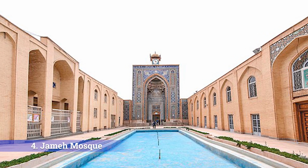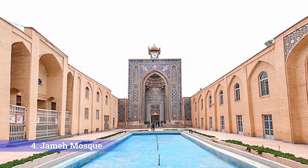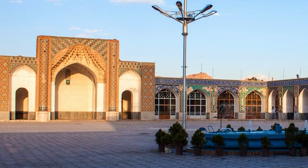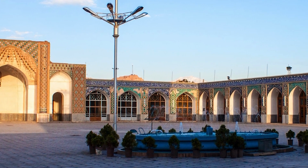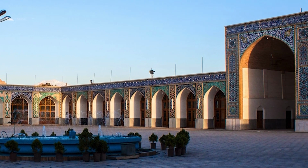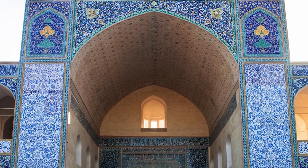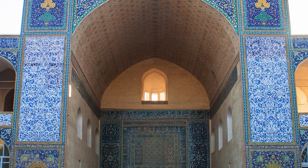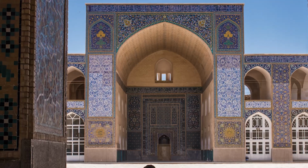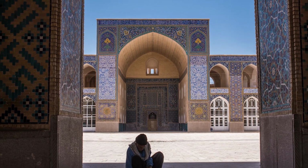4. Jameh Mosque of Kerman. Our next stop is the Jameh Mosque of Kerman, a beautiful example of Islamic architecture that dates back to the 14th century. The mosque is known for its stunning entrance portal, decorated with intricate blue tiles and geometric patterns. Inside, the peaceful courtyard and beautifully designed prayer halls create a serene atmosphere, perfect for a moment of reflection. The mosque's architecture is a testament to the rich cultural heritage of Kerman.